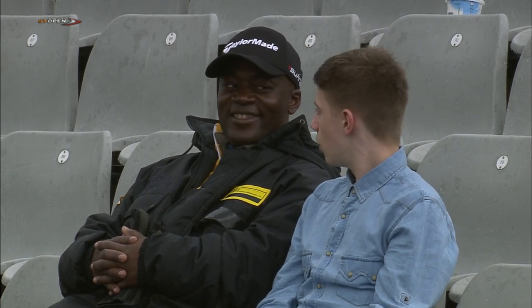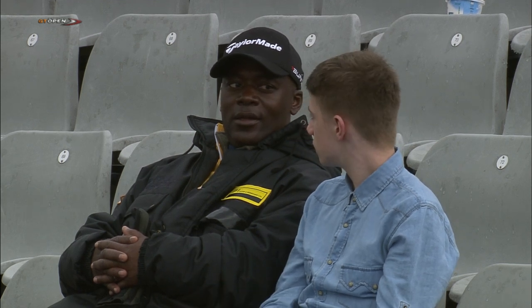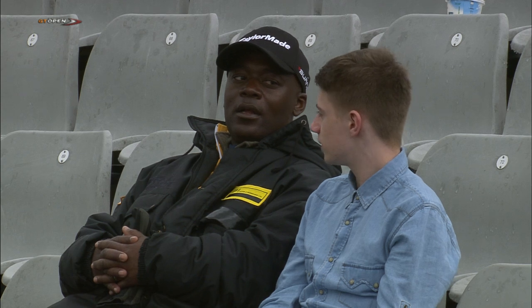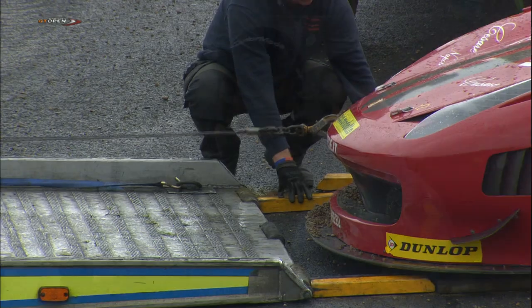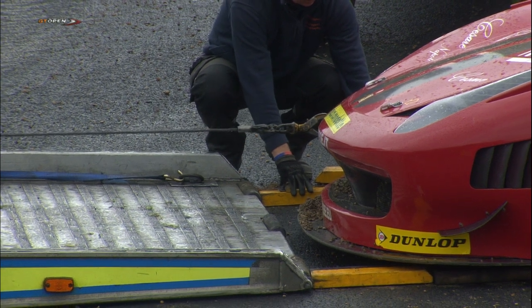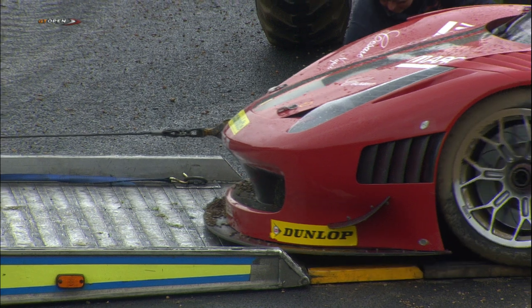So for the spectators here at Brands Hatch, there are a few more races on the programme today, not least the European F3 Open that is coming up very shortly. And again, if you stay tuned to the web stream, that gets underway at around about 4:30. So 20 minutes' time for round 7 of the European F3 Open.